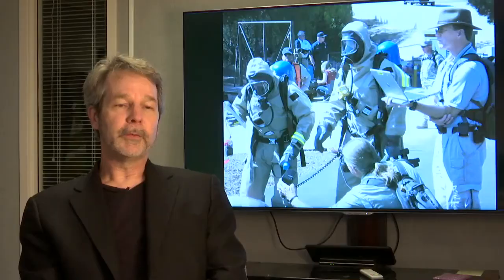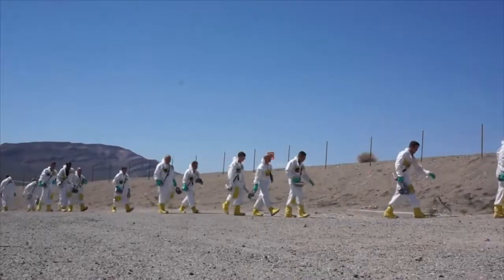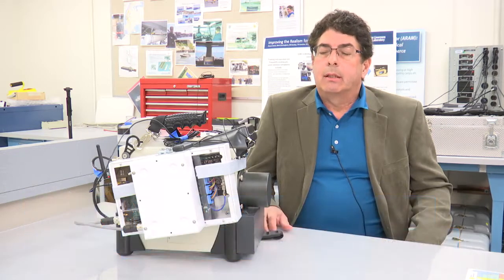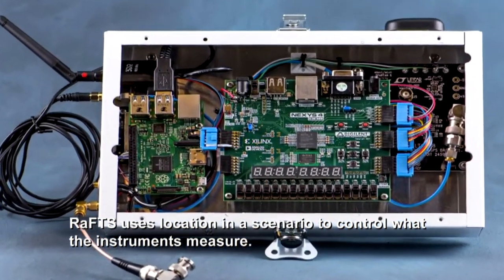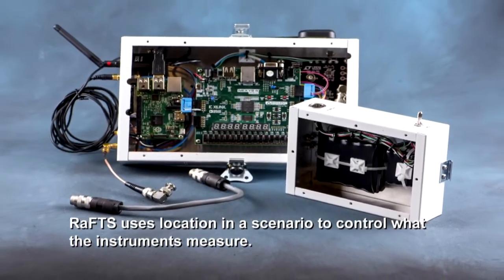We've come up with a solution to solve this problem in training, and we've done it in a way that allows them to avoid all of the expense of dealing with real radioactivity and all the security issues that come along with that. So what we have here is what we call the Radiation Field Training Simulator, or RaFTS, designed to provide realistic training to folks that are searching for illicit radioactive materials.